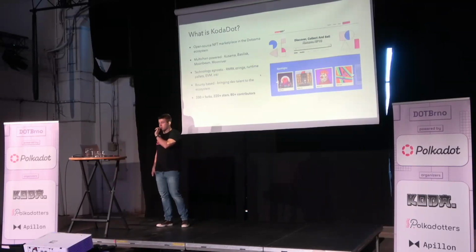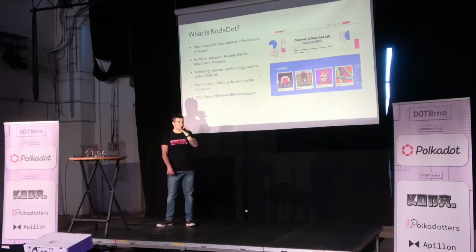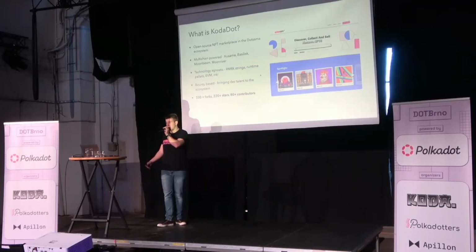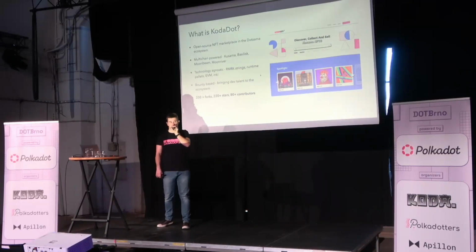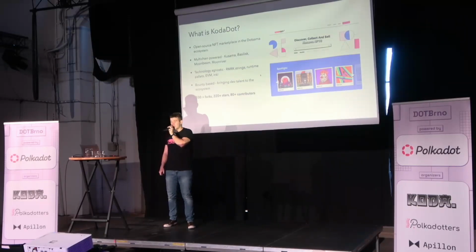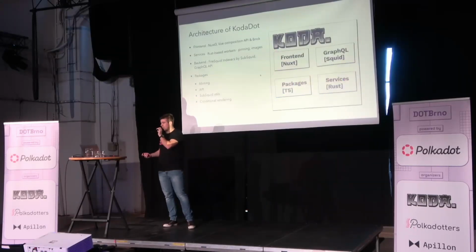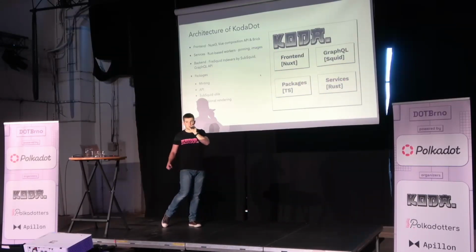And we are bounty based, so that means that anybody can join our team, solve some issue or some bug or add some feature to our marketplace and get paid. So learning by doing is the best example. And we already have 300 plus forks, 200 plus stars, and 80 plus contributors around the globe. So pretty neat. And what's the architecture of KodaDot?